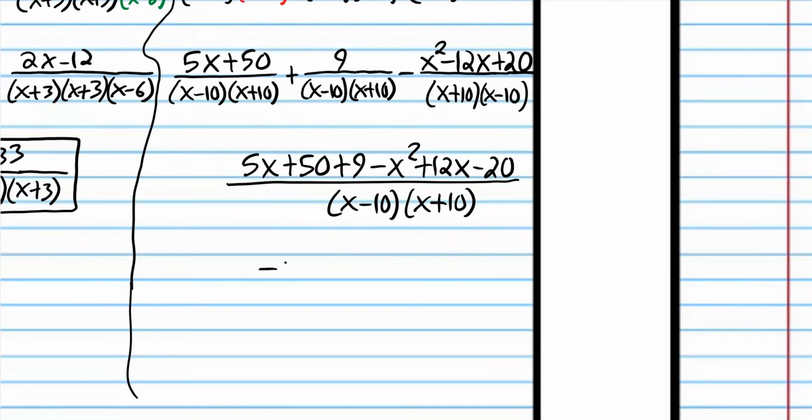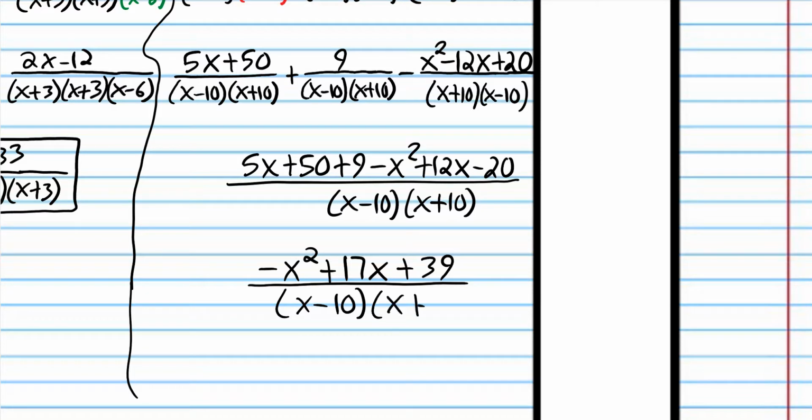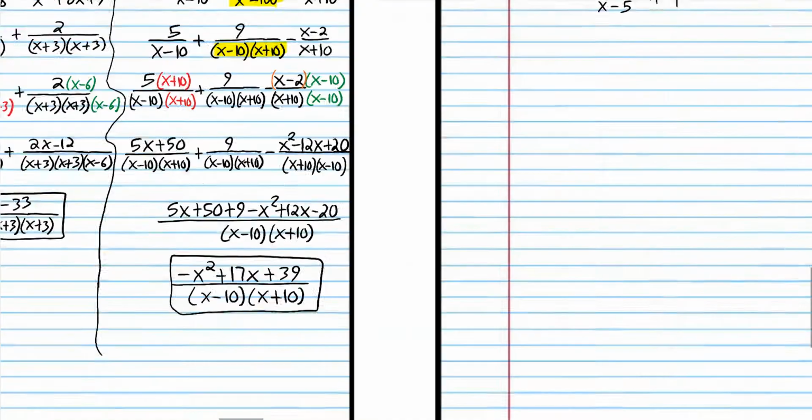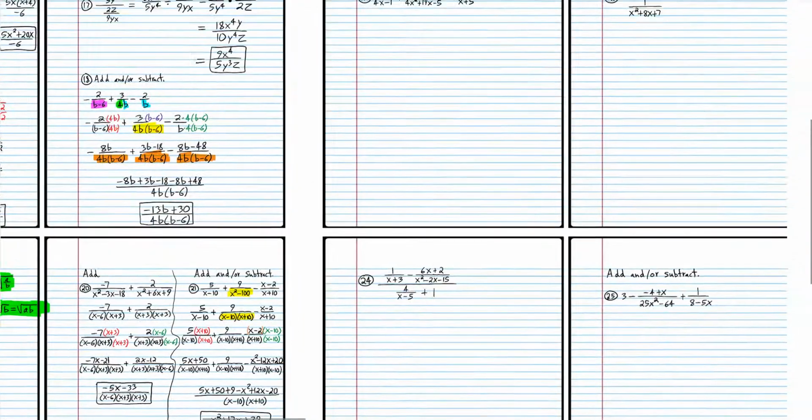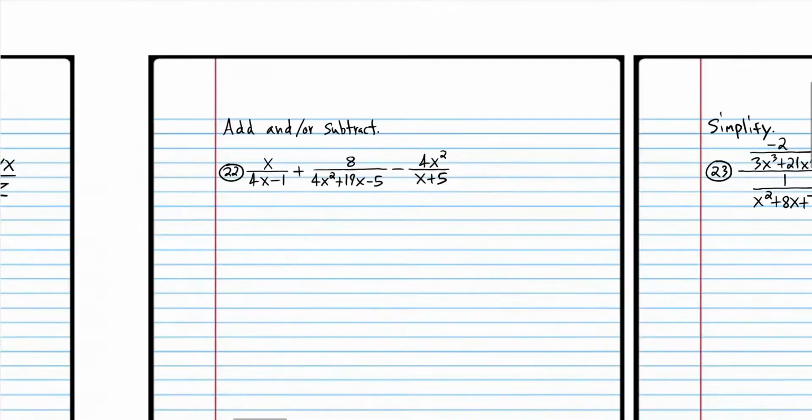So now we're just going to write the final answer. Negative x squared, and then 5x plus 12x is 17x. And 50 plus 9 is 59. 59 minus 20 is 39. And that's all over x minus 10 times x plus 10. So there we go. So if you got that answer, good job. Okay, on to number 22.